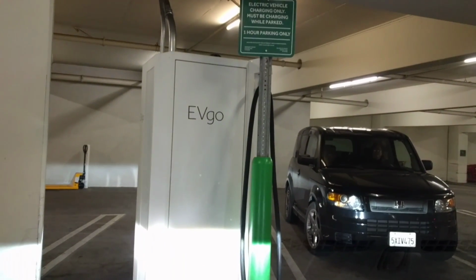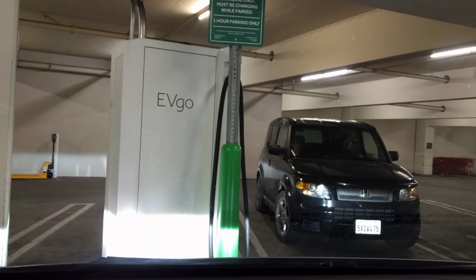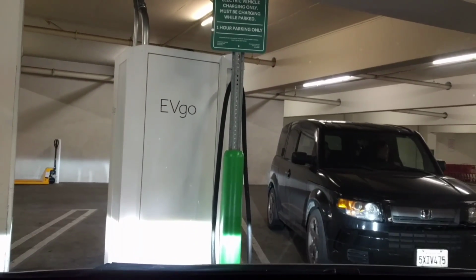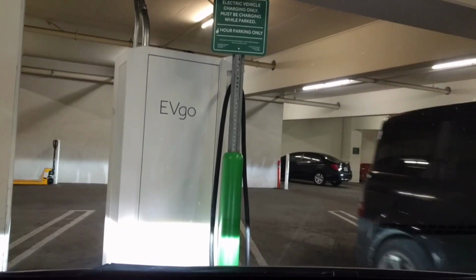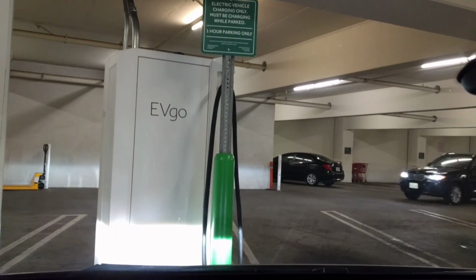charging station such as this. And otherwise, you'll plug it into a 220 or even a 110, and charging it on a 110 for 12 hours will give you about a quarter of your battery. So you can do that while you're sleeping.